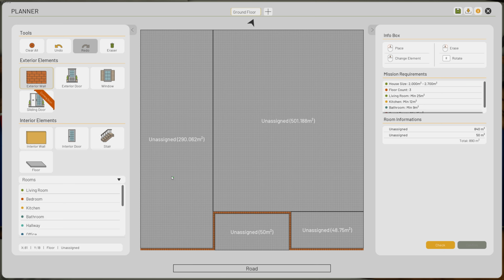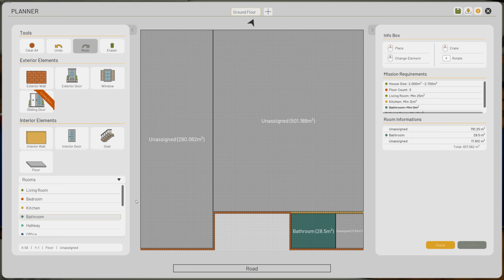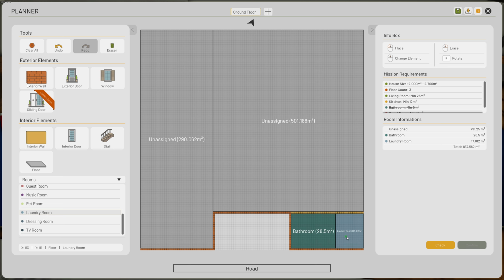So here's our entryway. So we're gonna get rid of this. Get rid of that. So here's going to be our entryway. We'll make this a bathroom. So this is going to be a bathroom. We'll make this a bathroom and then this will be a laundry room. Okay, so that's the laundry room.